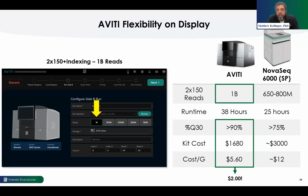If we look at AVITI against the NovaSeq 6000, the SP flow cell, here AVITI is generating more data on a single side of the instrument at a trade-off for runtime, the NovaSeq coming in at 25 hours and AVITI taking 38. Again, the quality is higher, with 90% of the data being Q30 or above, most of the data in the Q40 buckets. Again, cost to push go lower, and now we're at a cost per G that's still 2x lower than the NovaSeq platform.